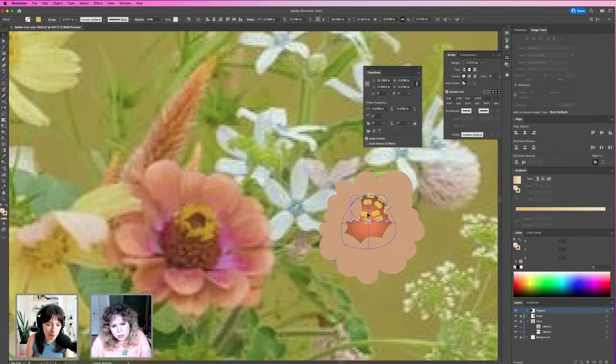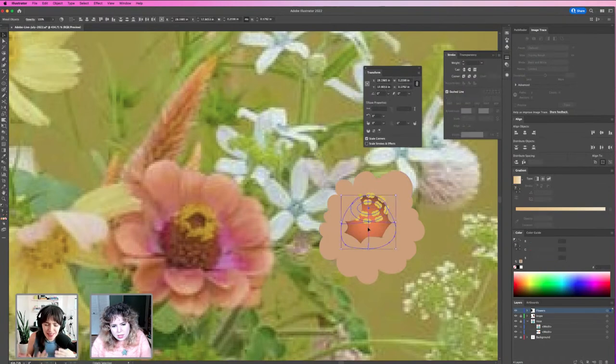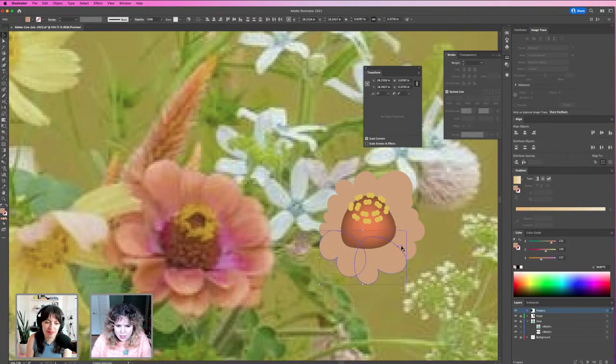So, I just need to grab and figure out which ones go on top, which ones go underneath. Yeah, to give it that dimension. See, this is the thing. I thought these shouldn't be on top, but actually, even though it's a little different from how that looks, I think it looks better when some of them are layered up a little bit. Yeah.